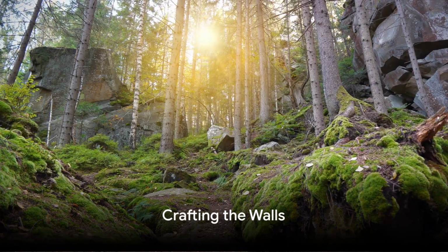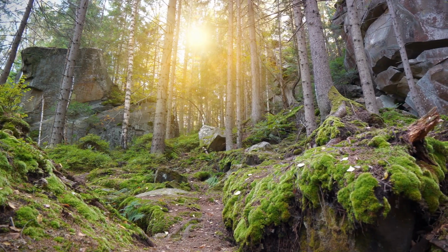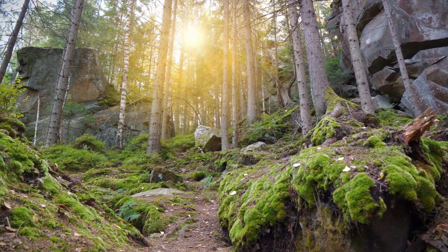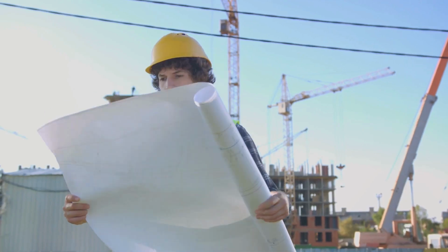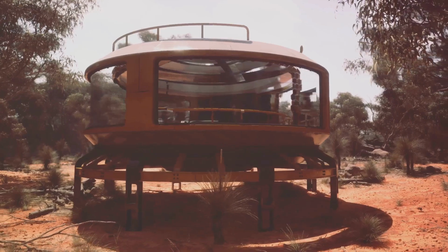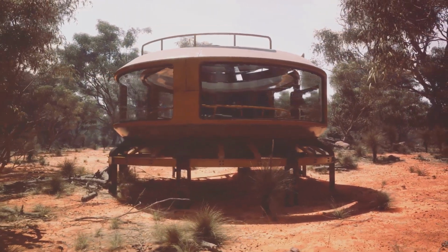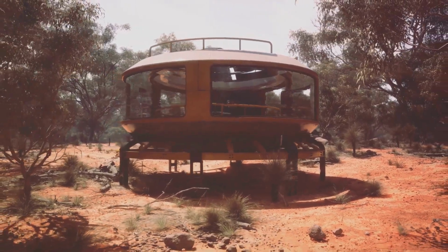With the site now prepared, it's time to lay the foundations. Stone by stone, the base of this dream home starts to take shape. The process requires patience, precision, and a deep understanding of the terrain. It's not merely about constructing a home, it's about creating a harmonious living space that coexists with the forest.